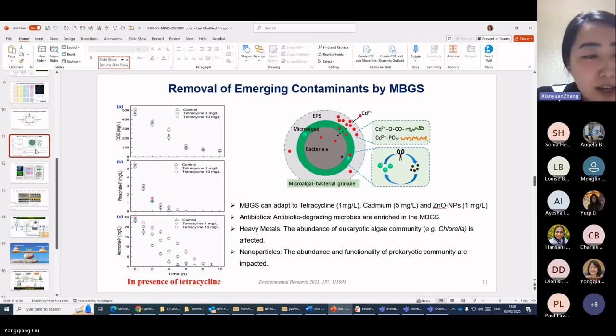In addition to targeting conventional pollutants, we also explored the potential of ABGS for the treatment of emerging contaminants, further expanding its application in wastewater treatment. We found that ABGS demonstrated strong tolerance to emerging contaminants like tetracycline, cadmium, and zinc oxide nanoparticles.